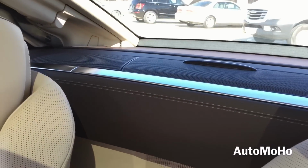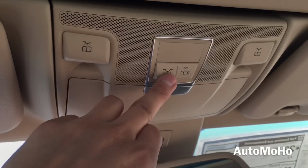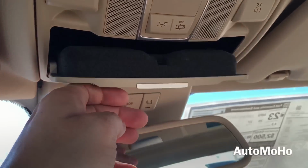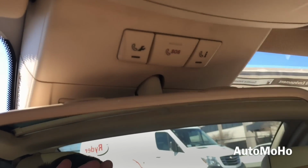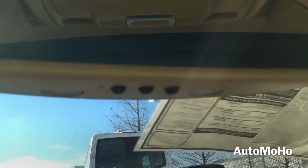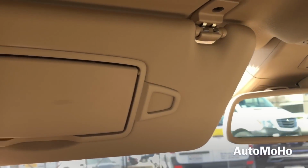There's the wind blocker. On top you have the light control, the sunglasses holder, and the SOS button to use in case of an emergency. And there's the rear view mirror with integrated 3-button universal garage door opener, sun visor mirror with a card holder.